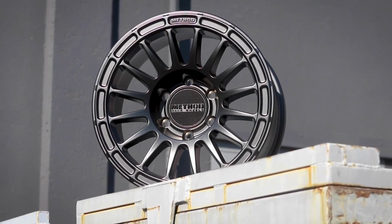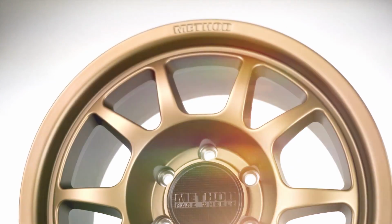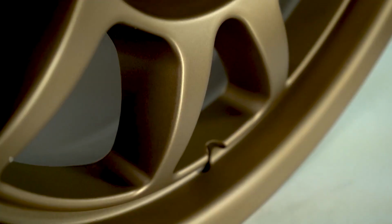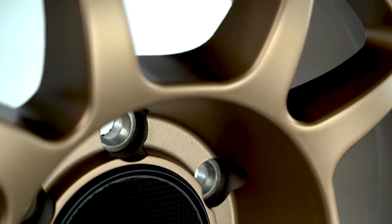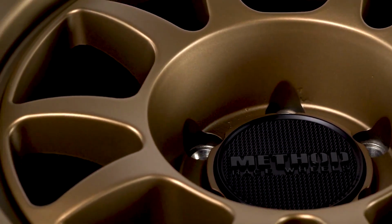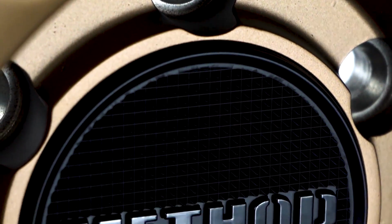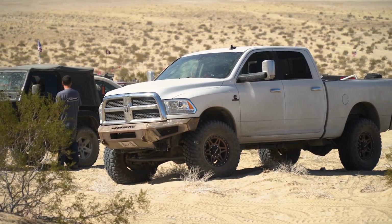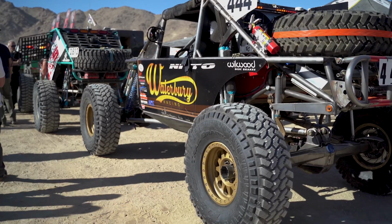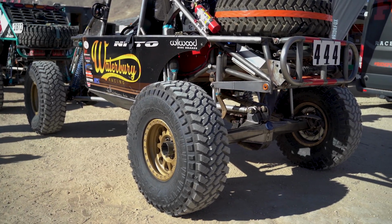Number 5 is simply the color. Method Bronze is absolutely one of the best finishes on any wheel out there, and there's been a lot of wheel companies that have tried to replicate it, but nobody comes quite close to perfecting that Method Bronze. There's a lot of people that got very close, but when it comes down to it, I think Method was one of the first companies out there making these super good looking bronze wheels, and really they go with a lot of different paint colors for vehicles too, but it's Method Bronze. I don't really know what to tell you about it other than it looks really freaking good.